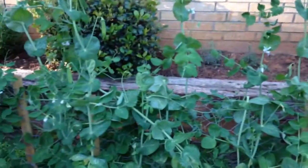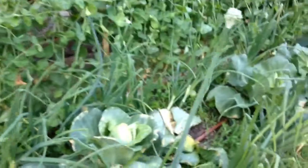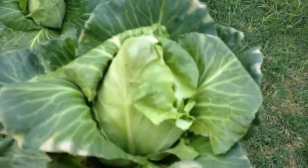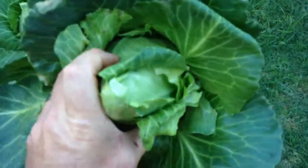And that's kind of what I'm experiencing here, that the ground is just too fertile. It had to be for the onions, but that's how it goes. These cabbage, on the other hand, are looking really good. I have one down here that I just pulled out, and this one, so you can get a good shot of it, is just very solid, about 5 inches in diameter. That would make a really nice coleslaw.